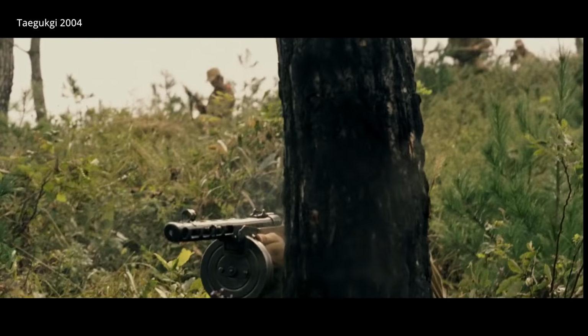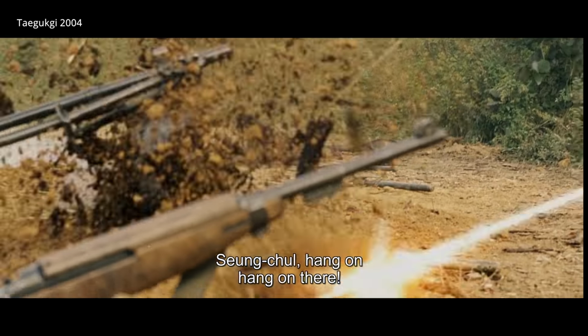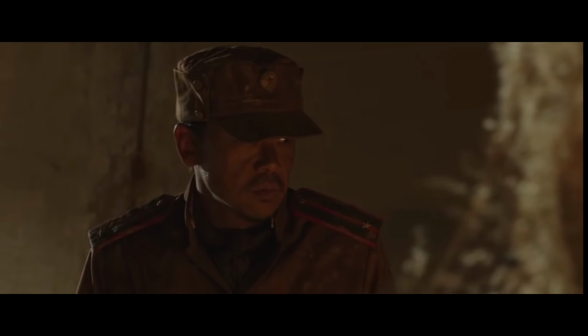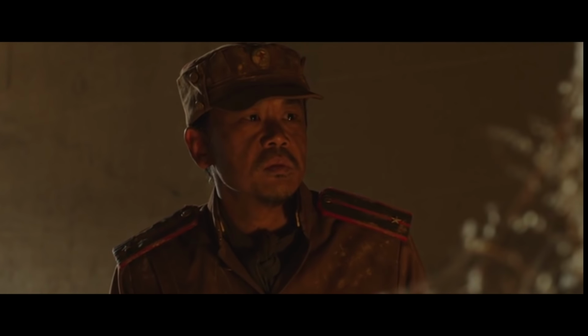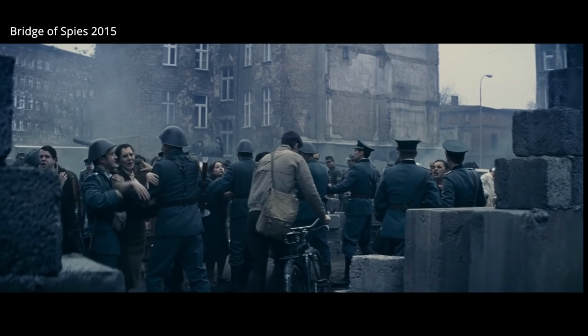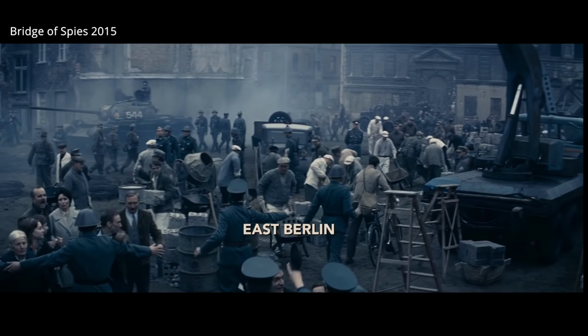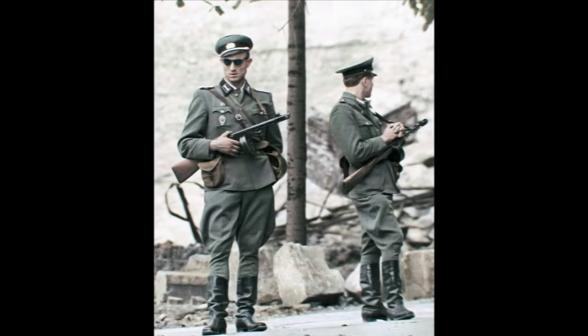After World War II, the PPSh was supplied to numerous Soviet-aligned states and was used heavily during the Korean War, both as the PPSh-41 and Type 49 North Korean or Type 50 Chinese licensed copy. One of the most famous visual uses of the weapon was during the construction of the Berlin Wall, with the weapon gaining notoriety and association with the East German police, something not lost on the production team in Bridge of Spies.